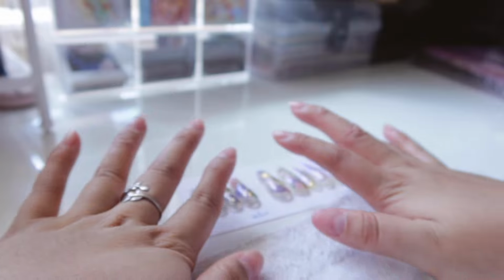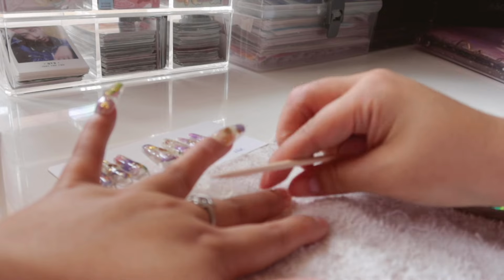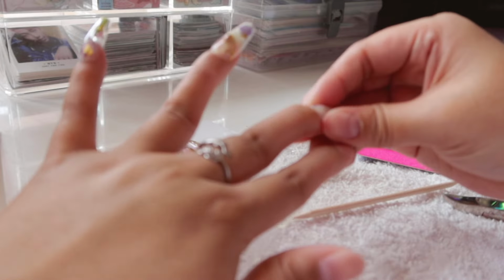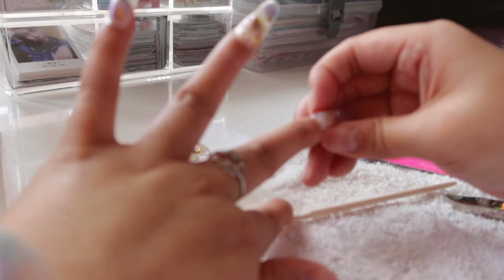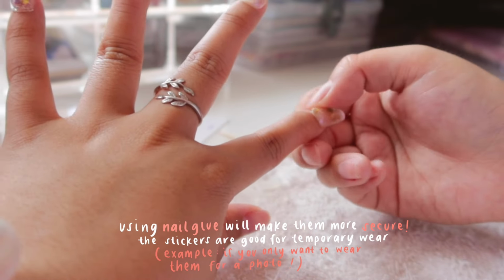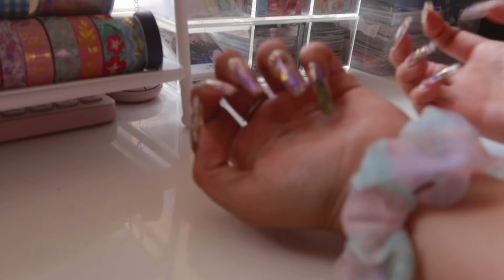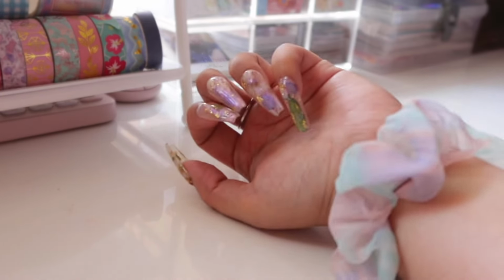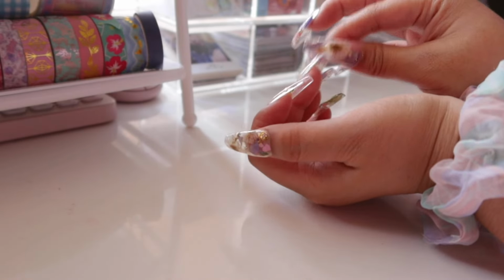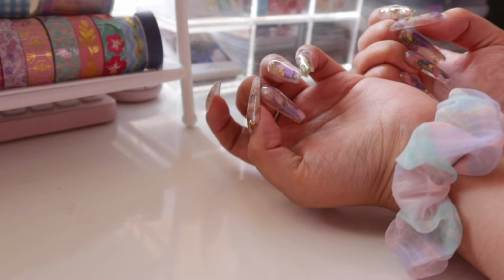So the nails are cut and now I'm gonna put them on. Okay, I finished putting the nails on and they are super long and I love the design of them. I don't think they will last long, especially with me doing chores and cleaning and washing dishes and stuff, but I like them.